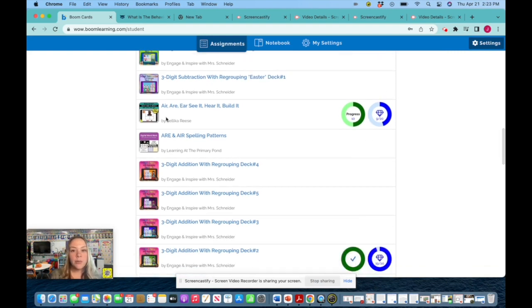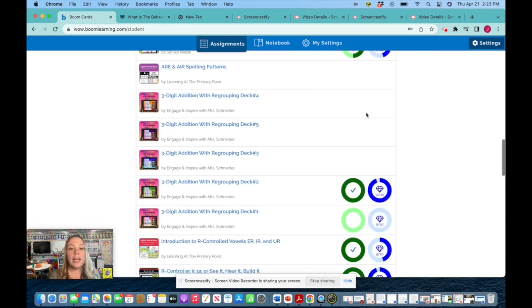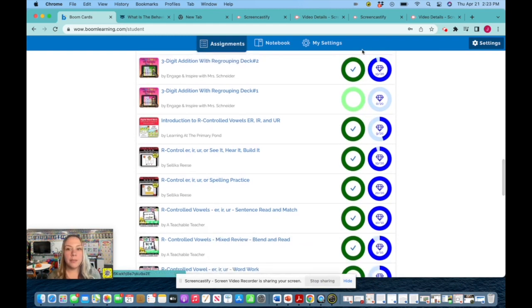On this one, she's halfway done with this deck. So she's done 10 cards and she's gotten 9 out of 20. That means she's missed one, right? Otherwise, it would have been 10 out of 20. So she's doing pretty good, but she needs to finish that deck still. And here's what it looks like when they're complete.